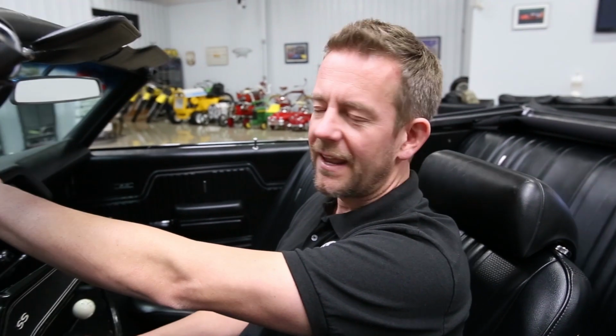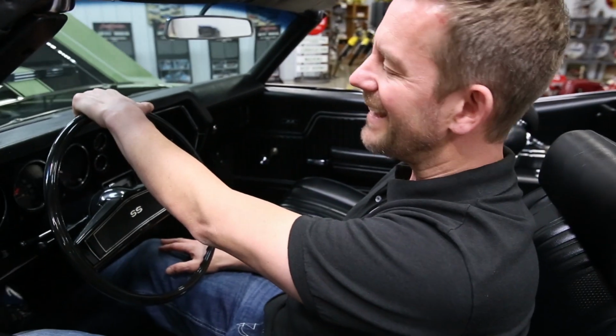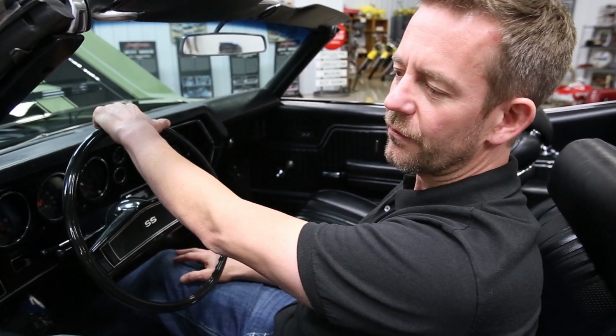I'm Mark Chalero, the owner of MS Classic Cars. Today I'm presenting an absolutely magnificent 1970 Chevelle SS Convertible.